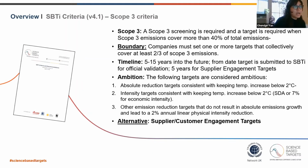address. So the timeline of Scope 3 targets is the same as for Scope 1 and 2 targets, which is 5 to 15 years looking to the future. However, there's a different timeframe requirement for supplier or customer engagement targets, which I'll talk about later. And so there are different ambition options for companies to choose from for Scope 3 emissions targets. So the ambition requirement for Scope 3 is slightly more flexible than that for Scope 1 and 2, just because we understand that Scope 3 emissions can be challenging to address.